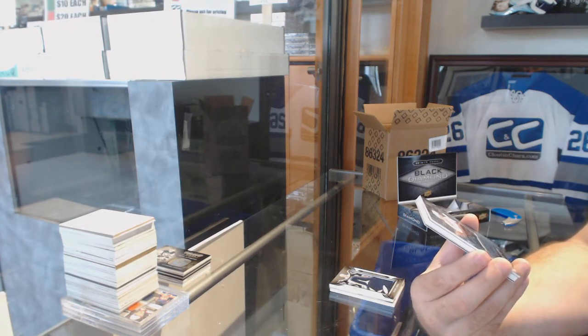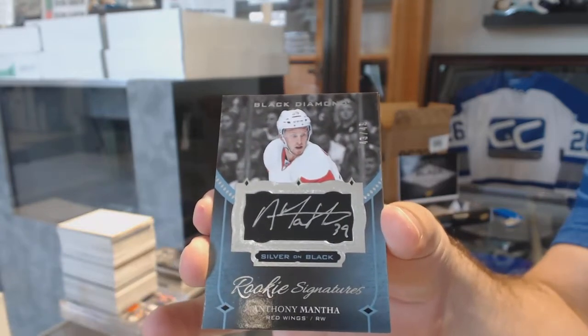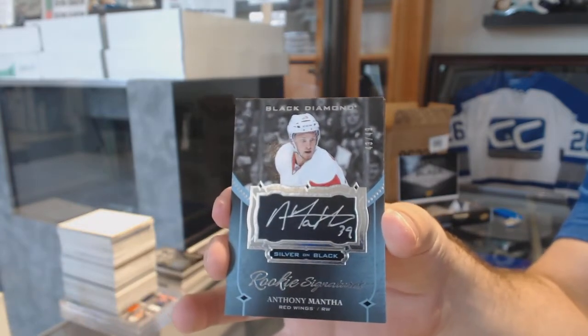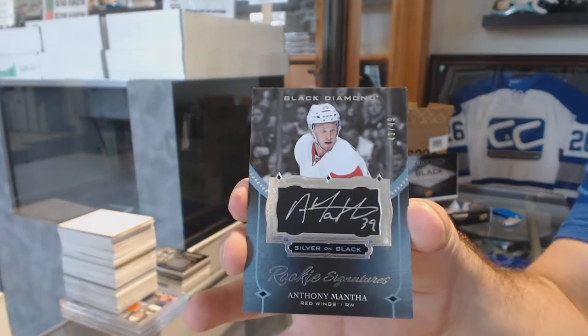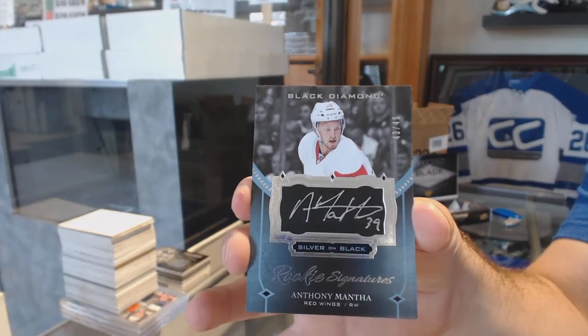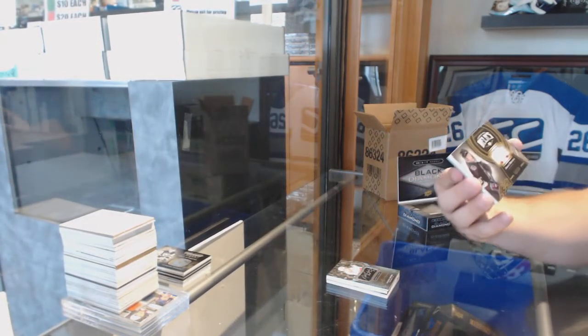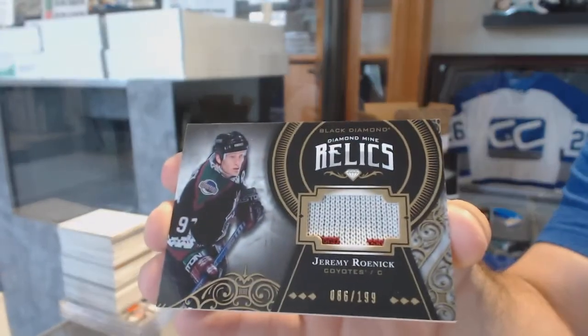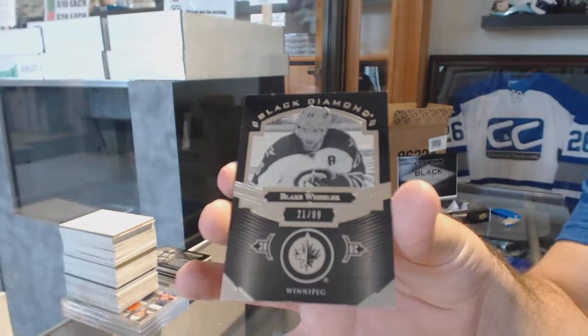Number to 49. Silver on black short print rookie signatures for the Red Wings, Anthony Mantha. Number 249 rookie signatures, Anthony Mantha. For the Coyotes, we've got a Diamond Mine Relics, two colors, number to 199, Jeremy Roenick. And for the Winnipeg Jets to 99, Blake Wheeler, pure black base.